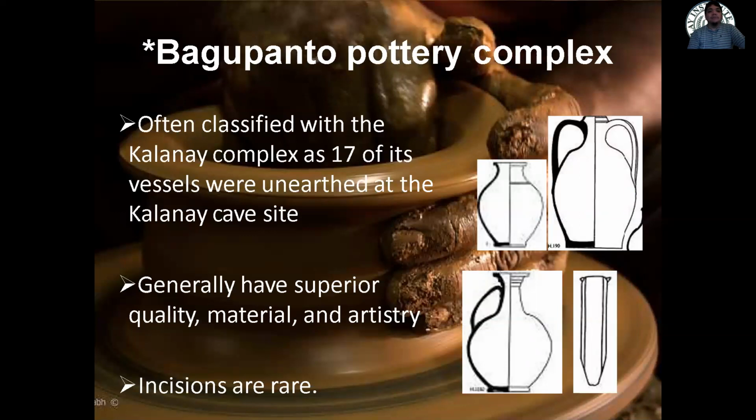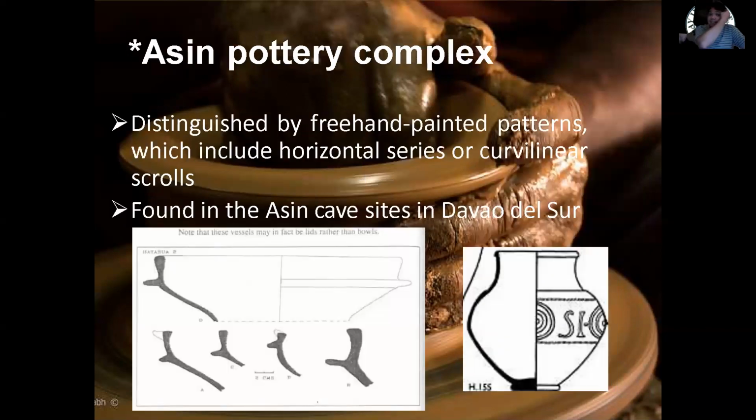We have also the Bagupunto Pottery Complex. It is used as a vase and vessel, unearthed at the Kalanay Cave. The material used was simple clay, but generally with superior quality materials and artistry. Incisions are rare. And we have Asin pottery, distinguished by freehand painting patterns, which include horizontal series and curved lines, curvilinear scrolls, found in the Asin cave sites in Davao del Sur.